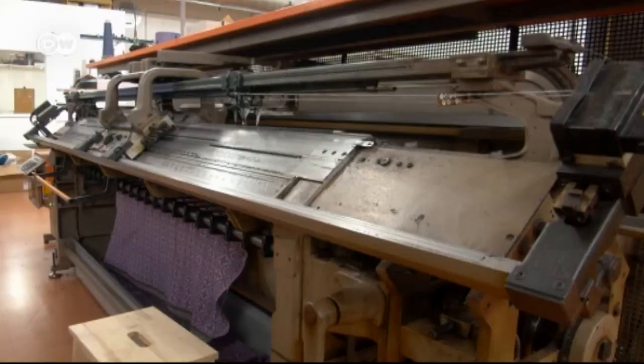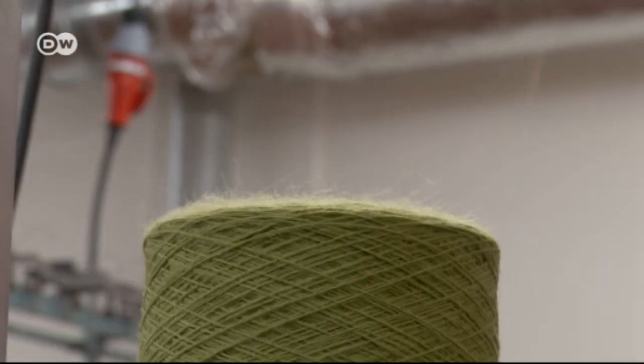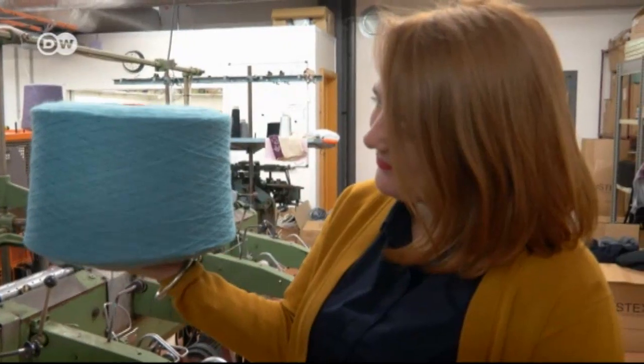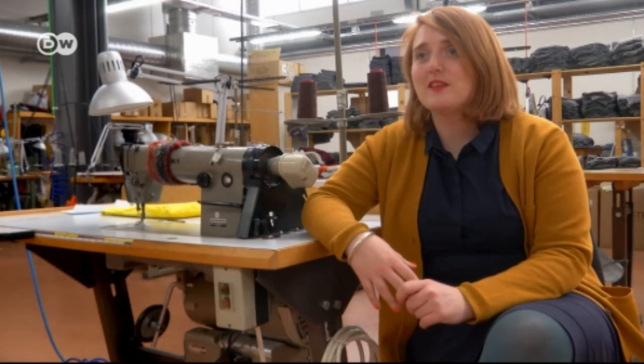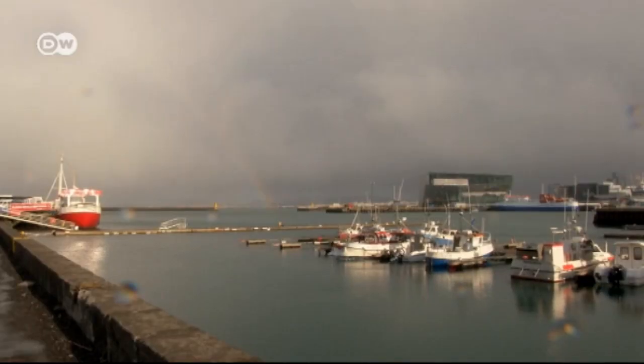Just a few years ago, the domestic knitwear industry was close to extinction, but it's now undergoing a revival, thanks to young designers. The Icelandic wool is a really important material, and in this climate, it's really important to have good clothing and good material. So it's not a lie to say that without the wool we would not be here. So it's a really important material for our culture.